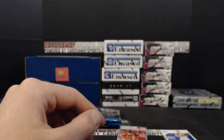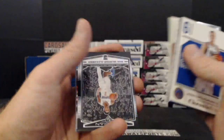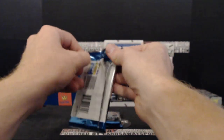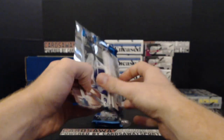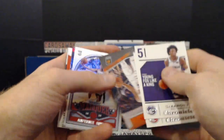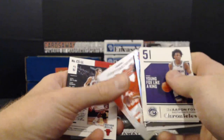Did Reggie Jackson get traded, or did he just sign with the Pistons? I can't remember how that all went down. Shai Gilgeous-Alexander Obsidian. Still looking for our hits. De'Aaron Fox. Pulled that nice card out of the last break. De'Anthony Melton, 149. Forced a trade. Jeez. So it was ugly.